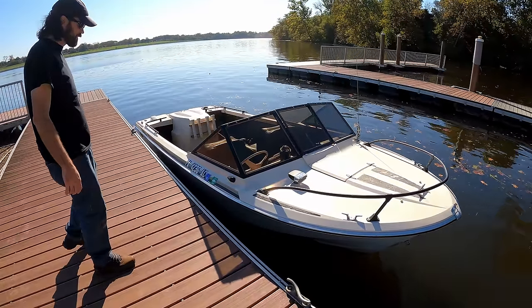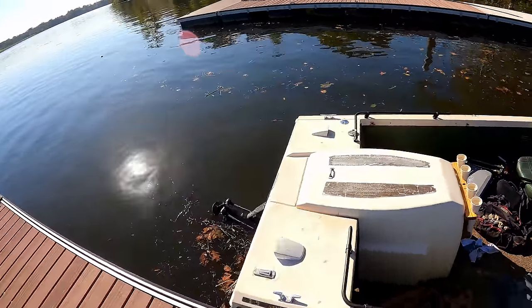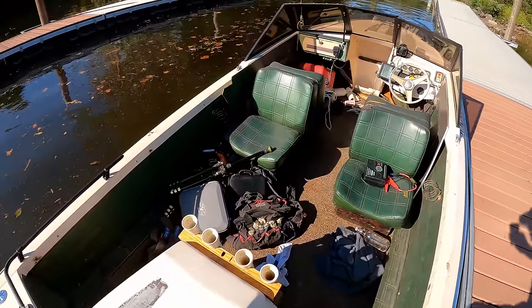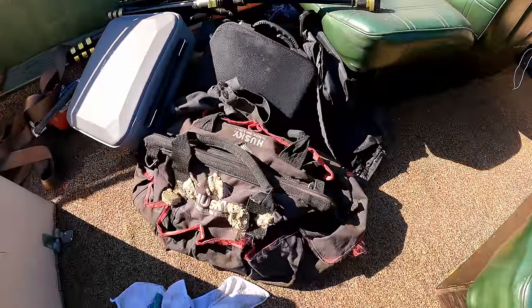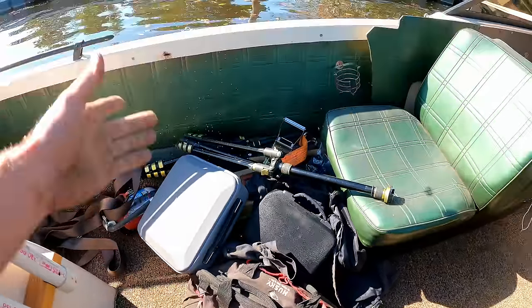There we go. She's looking good in the water. We got our potential buyer, Keegan. Not taking on any water. And yeah, we grabbed some basic tools. You can see this was in the carport for a while and got mud daubers all over it, my tool bag.